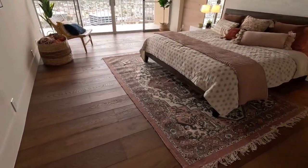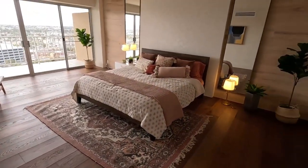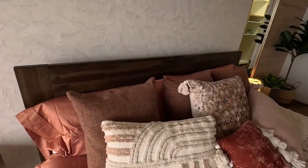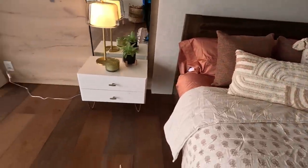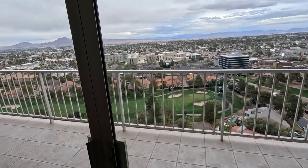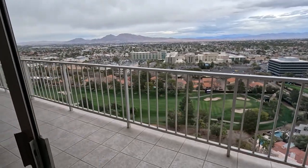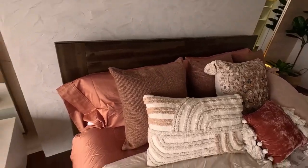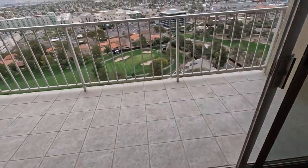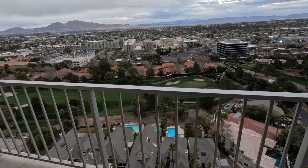This high-rise condominium is priced at $620,000. While living here at Regency Towers, enjoy access to amenities that include concierge, a heated pool and spa, fitness room, pool cabanas, tennis courts, business center, and 24-hour security within a guard-gated community. Welcome home.